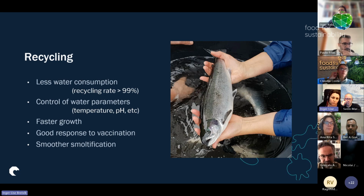The fish are cold-blooded, and many of the processes are also controlled by the temperature. So in RAS, when the temperature is higher, they also respond better to, for example, vaccination. The RAS water has much higher conductivity, and with the ions, this multiplication also goes smoother and faster. This could also, of course, have something to do with the higher temperature.